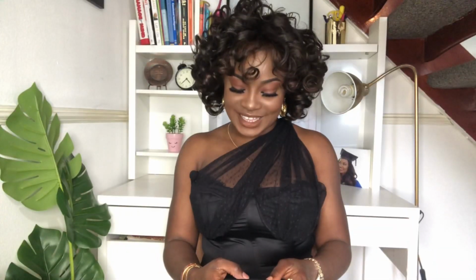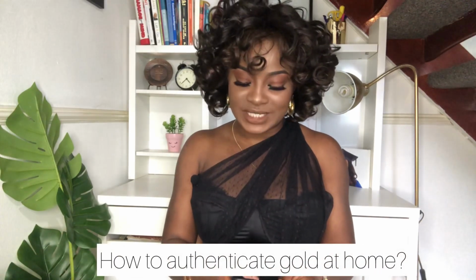The question is, how can I tell if the gold is real? Okay, so again, a lot of things come with experience, but the easiest way I can tell you to test if gold is real when it arrives with you: number one, gold is not magnetic, so get a magnet and try. I'm sure you would have some magnetic items in your house. Gold is not magnetic at all.